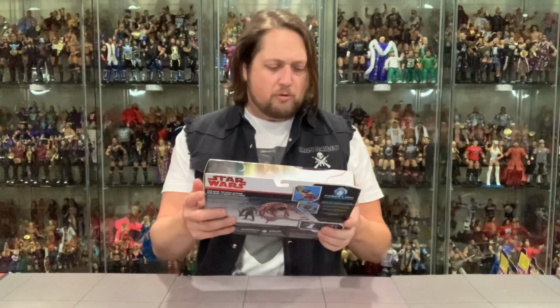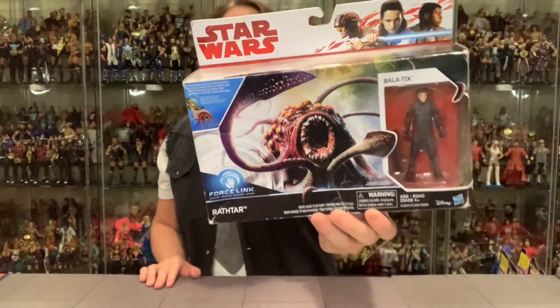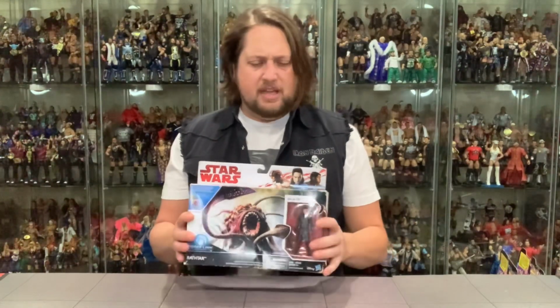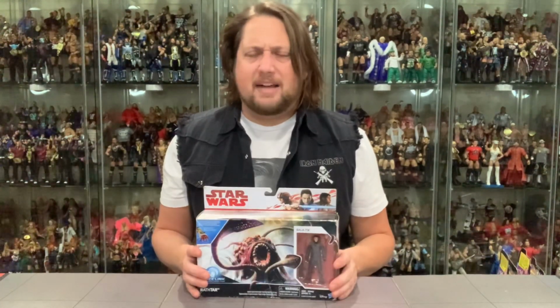How about the Rathtar? Now, I got this dirt cheap as well. $9 shipped. I love Star Wars monsters. I'm not sure if I'll like this one, but we'll see. I said I better pick this one up. And it comes with Balatik as well, one of our favorites. Or maybe somebody I can't even remember. My brain's leaving me. I don't remember him at all. But I got this one for like $9. Unboxing it on the channel. It'll be a daily Star Wars video one of these days. So I picked that up.